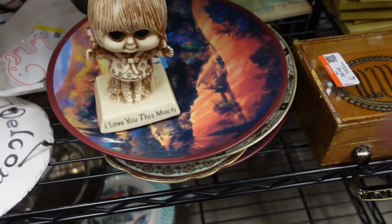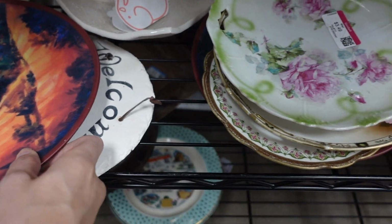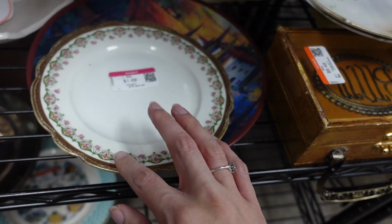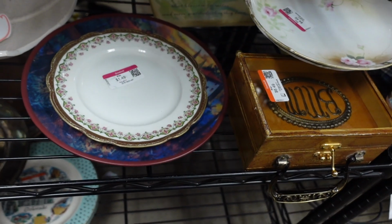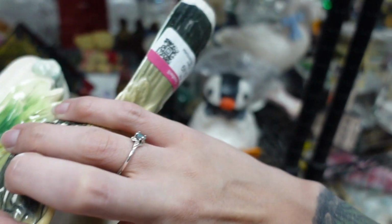All right, let's check out this pile of plates here, because it looks like there might be some good ones there. I kind of like the pattern on this one. It's MNZ Austria. I thought maybe there was some moriage on it, but there is not. And I almost missed this guy. Don't know how that happened. $2.49.